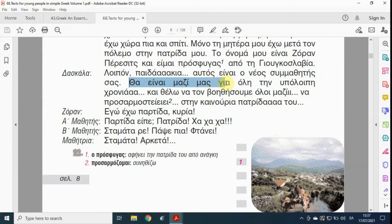Okay, θα είναι μαζί μας για όλη την υπόλοιπη χρονιά. No, χρονιά. That stupid accent at first. Alright. So, θα είναι μαζί μας, he will be with us. The way the future works in Greek is you have this particle tha, and after that you just have the dependent form of the verb. So this here ine is exactly the same as the word is. So instead of will be, it's more like you're saying will is. Because like I said earlier, there's no infinitive form in Greek. So θα είναι, he will be μαζί μας, with us.